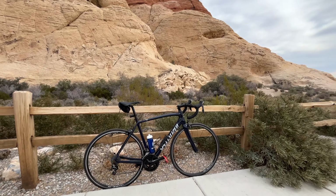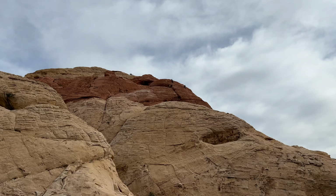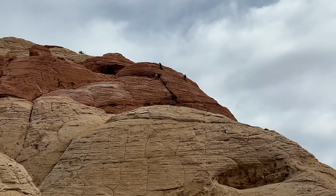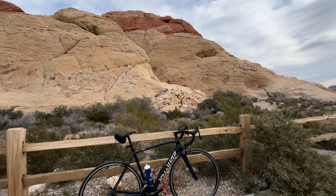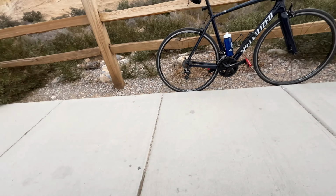Right, we made it. As we can see, there's climbers again, climbing the side. There's a Specialized Tarmac, and we're here for the lunch break.